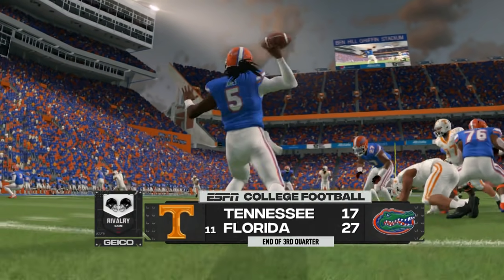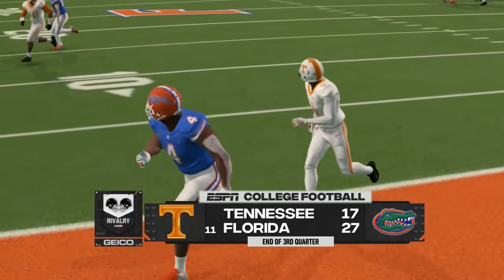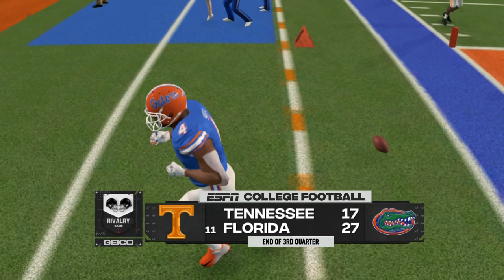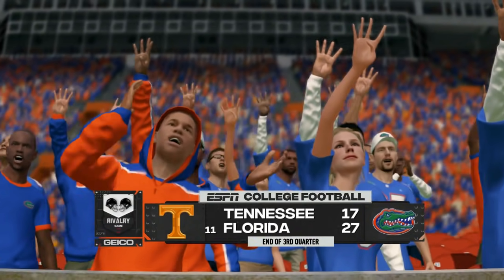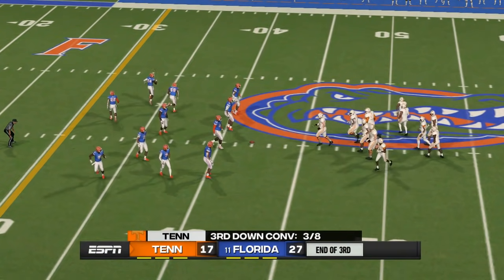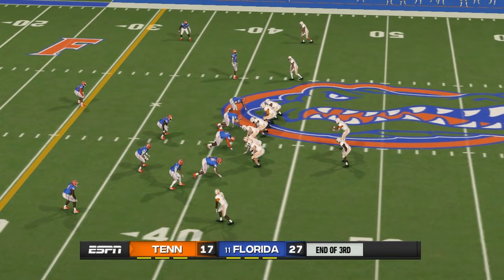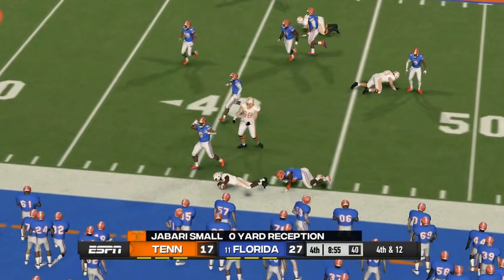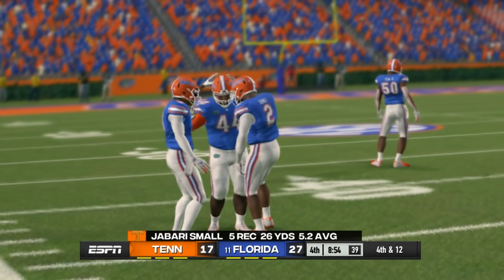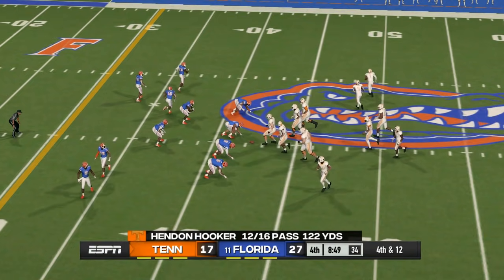So at the end of three, Florida leads 27-17. Welcome back to the action here as we resume play here in quarter number four. They can't hear a thing down there. Screen pass. He's got his halfback. We're still early in the fourth quarter, but that was a huge stop. And now with the lead, they're going to get the football back and an opportunity to stretch the lead.